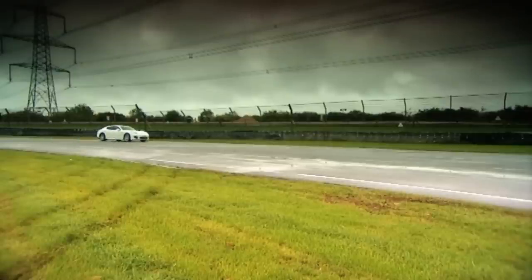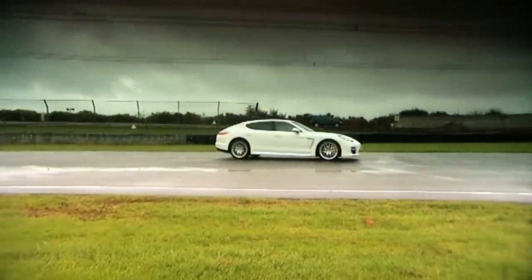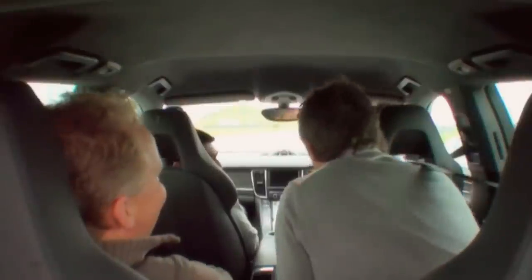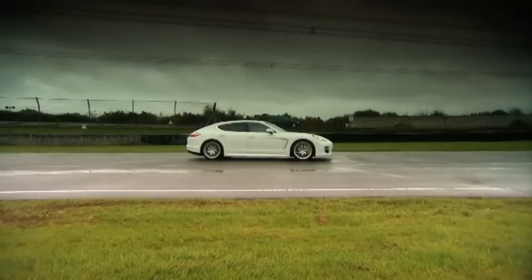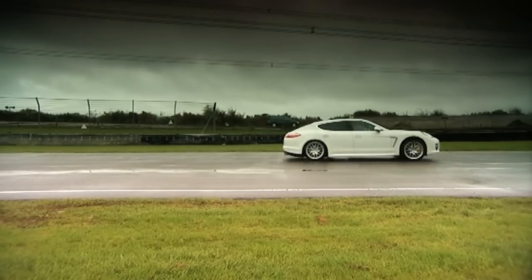Karun and I will go first in the Porsche with a 0-62 time of 4.2 seconds and optional 6,000-pound carbon ceramic brakes. This should be a breeze. Are we there yet, Dad? Full throttle and... Oh, he's got toys on. We're away.